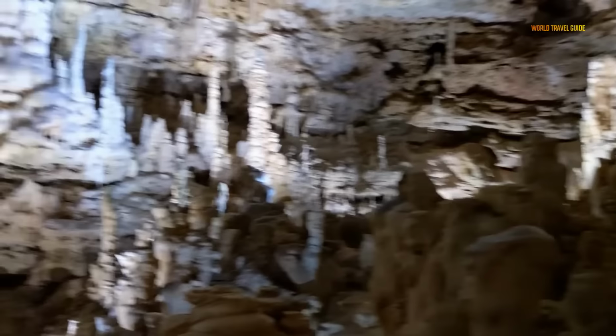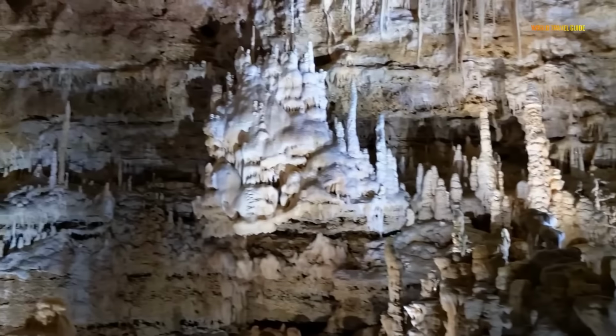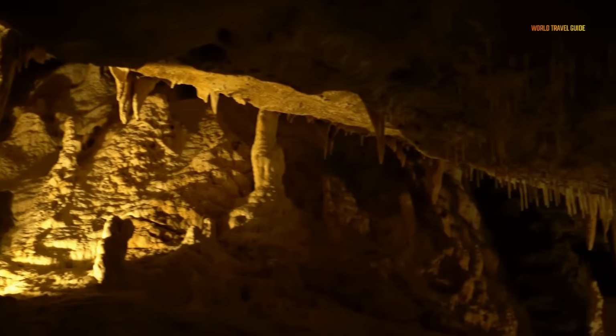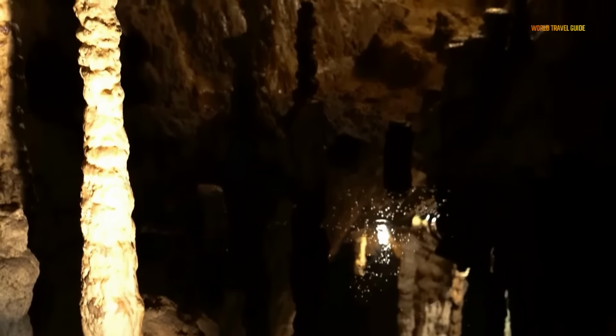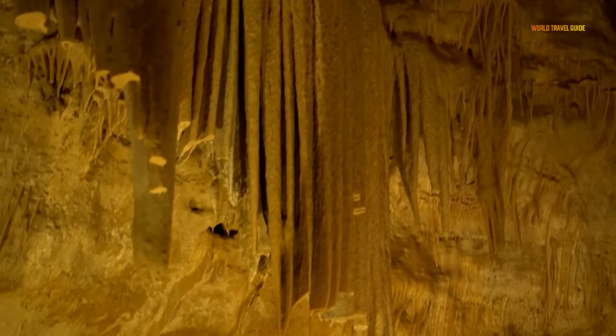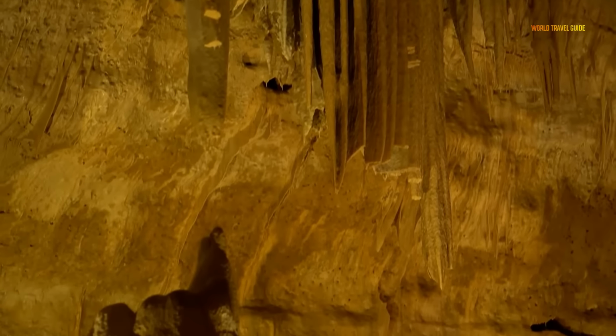this subterranean wonder. For the more adventurous visitors, the Natural Bridge Caverns also offer opportunities for spelunking and exploring the undeveloped sections of the caves. This deeper adventure takes them off the beaten path and into the untouched heart of the earth.